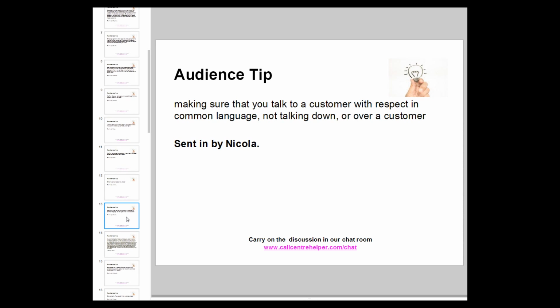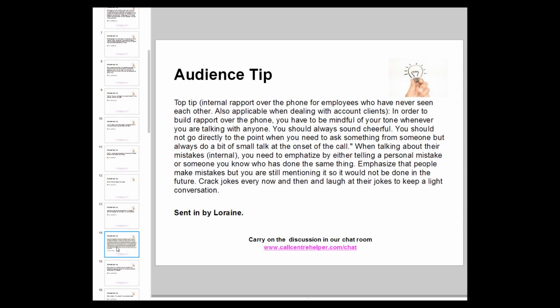Yeah, certainly on some of the speech analytics products, you can actually get reports of calls where people are talking over each other. So that often indicates a training issue.